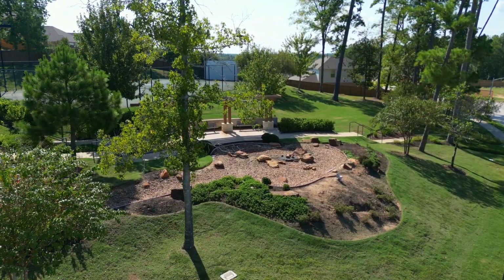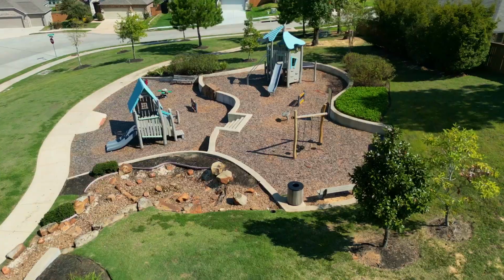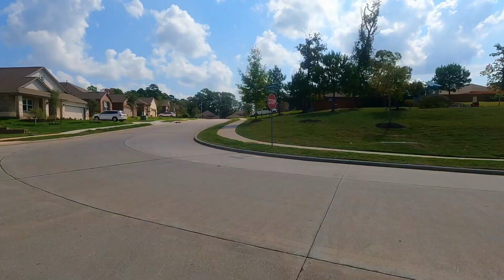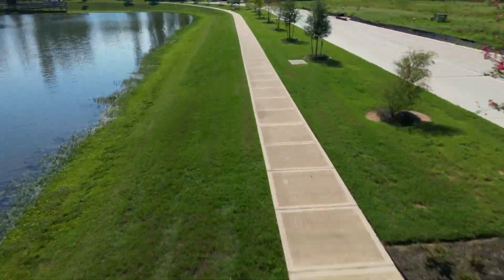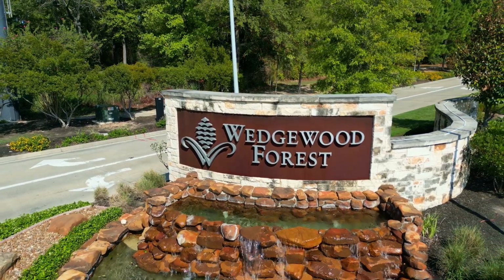Across the street you'll find Butterfly Park and Turtle Creek, which, aside from a tennis court and playground, has a scenic bluff where you can take in sights of the city below. Walking trails wind throughout the community, as well as a 1,000-foot track that surrounds the lake. When totally completed, Wedgewood Forest will have about 280 homes.